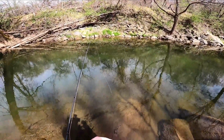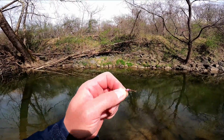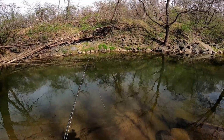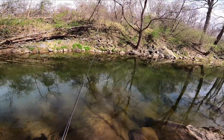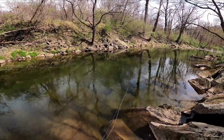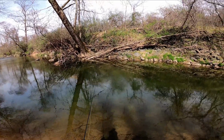So I've just tied on, I think it's about a 16, this fly here, and it has, as you can see, some pink hackle in it and a little bit of tail. So it's a little bit of a different variation of what I just fished, but I'm just thinking a little bit of color here they haven't seen yet from me today. And this place is stuffed with them.